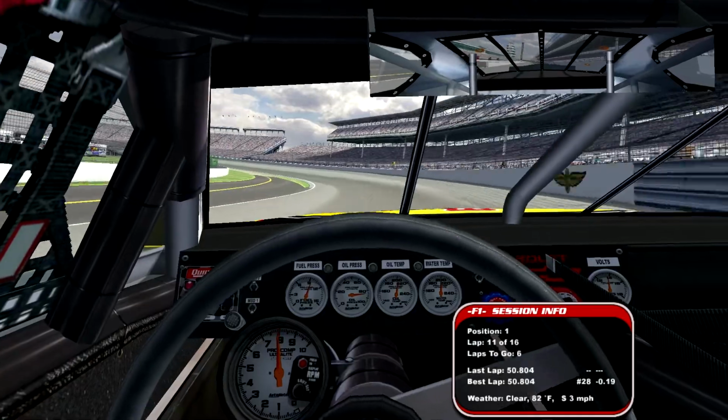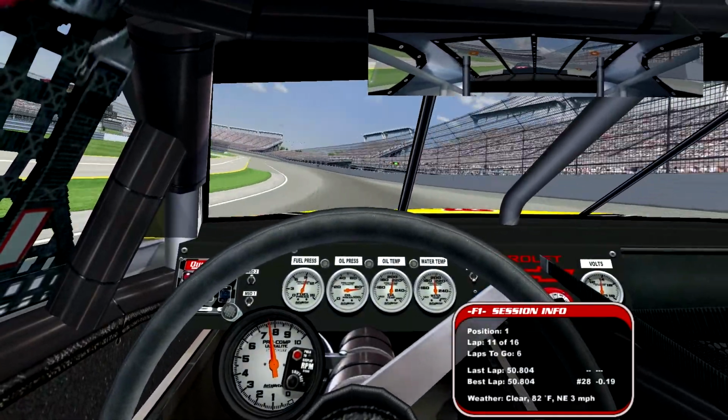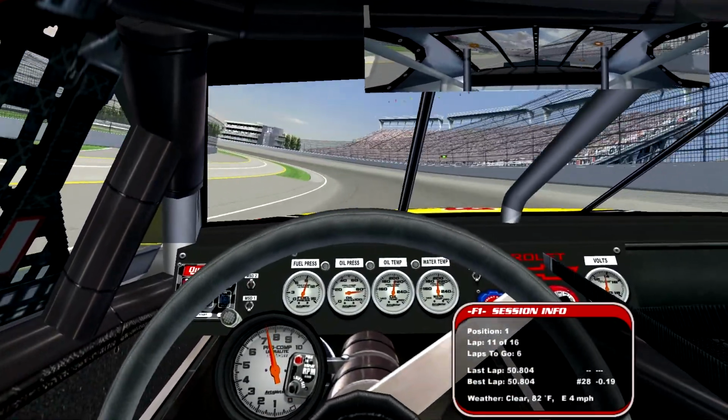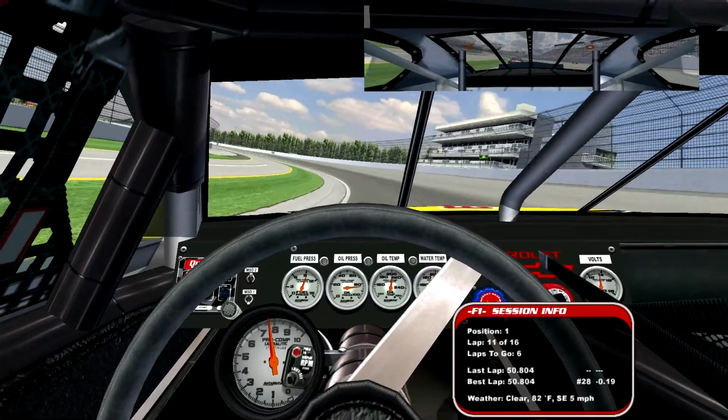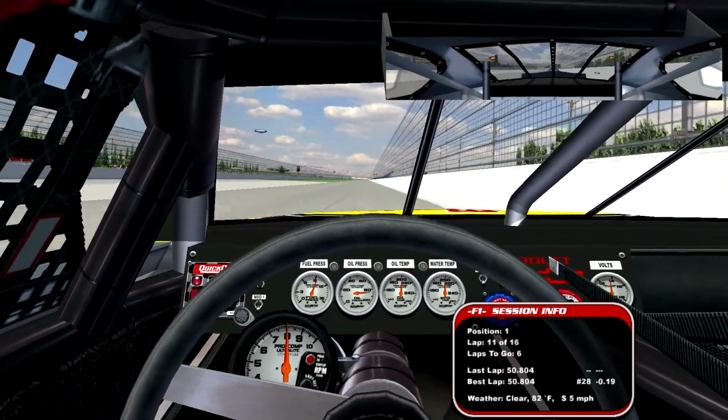Never too early to start thinking about the chase. I believe we've locked in mathematically, as well as Brandon and as well as Earnhardt and Jarrett for sure. So as much as we can win, the better, to pad that differential exiting Richmond.